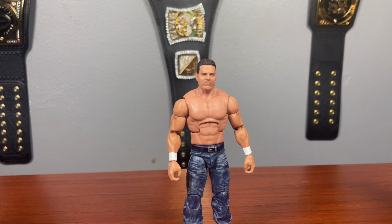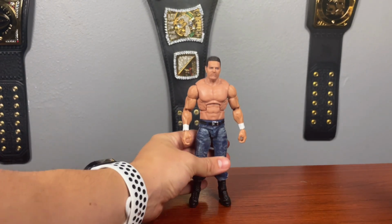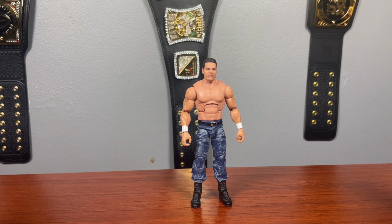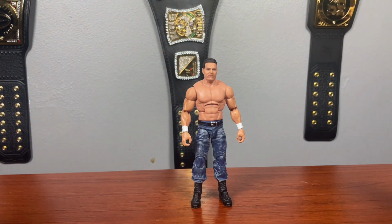And this is by far one of the greatest looking sculpts I think that Mattel has ever made. One of the coolest and most realistic looking wrestling figures in Mattel's history of making figures. And I think there's so many different things that you could do with this specific figure. I would love to see somebody transform this entire upper torso and put it onto an Elite Seth Rollins. I think that would look cool.